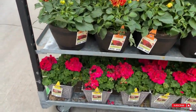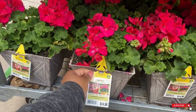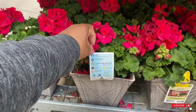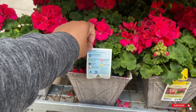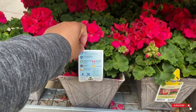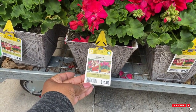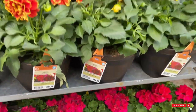Oh, down here we have geraniums, and they are $15 as well. Full sun plant here. It blooms spring, summer, and fall. It's in a 1 gallon pot here. It's good for all zones, non-hardy below 32. The average mature size is 10 to 18 inches in height and 12 to 20 in width. You want to space it 10 to 18 inches apart and fertilize this one every 6 to 8 weeks. Okay, geranium, another beauty, guys.